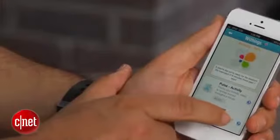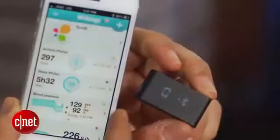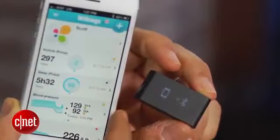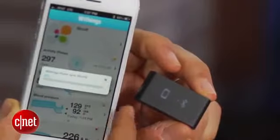But syncing via Bluetooth is very easy on the Pulse. You just press this top button, you hold for 3 seconds, and boom, it begins to sync the data down to your phone, store it, and also put it online where you can access it from any web browser.